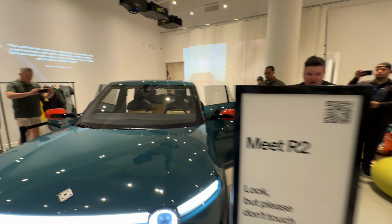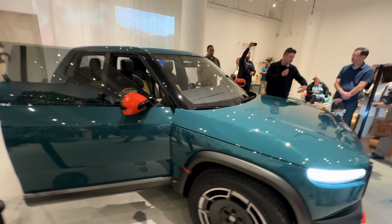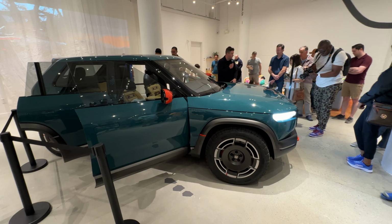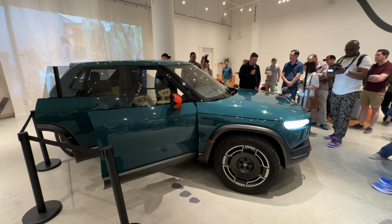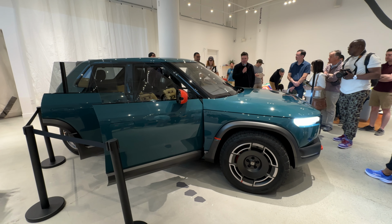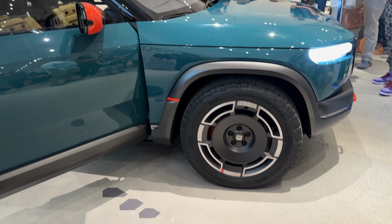It's wider than an R3, so the bodies are the same between the two vehicles. The only things that are different are the bumpers, these unique claddings and wheels and tyres, obviously, a lot wider. This car will be, I believe we've said, maybe sub 3 seconds, so it's going to be very, very fun to drive, very, very fast. I'm dying to get behind the wheel of one of these as well.